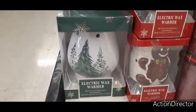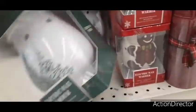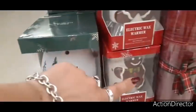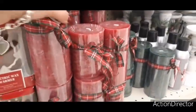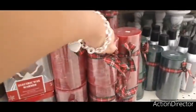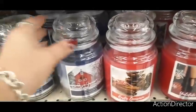And they also have the full-size electric wax warmer. And let's see how much they're selling this one for. $15. That is too cool. Here they have these pillar candles in red and green with the plaid ribbons. And the tall candle is $5. And the smaller one is $4.